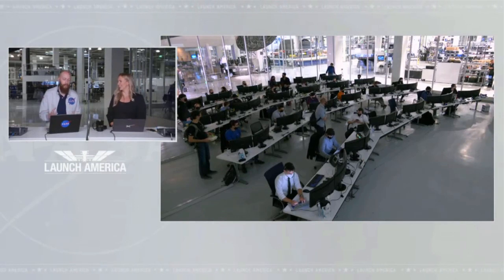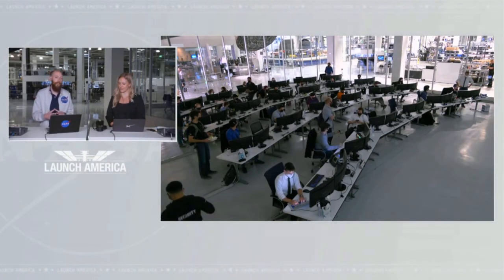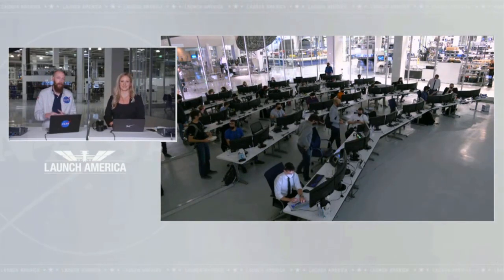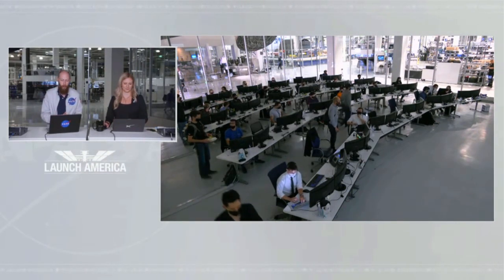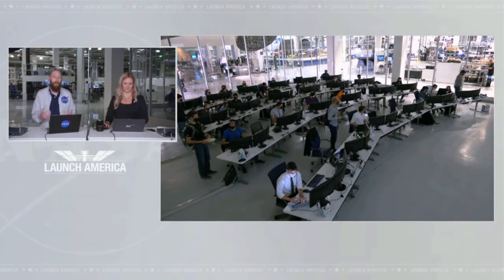In addition to that meal, though, the other major milestone we're going to be looking for is the second of our 5 burns to get to the International Space Station. It's going to be the boost burn, coming up at about 2:42 p.m. Pacific time, or in about 22 minutes or a little bit more. So we're going to be looking out for that.